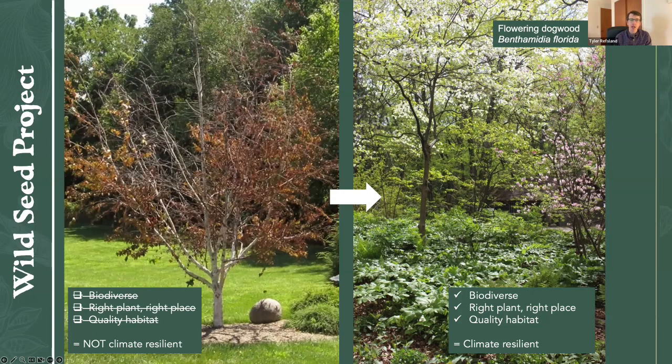Contrast that with the right side, we have multiple layers of vegetation. We have canopy trees, we have shrubs, we have ground cover that's providing habitat, providing dense and complex areas where animals can find food and find shelter. And that to me is something that's a lot more resilient. And even if one of those trees dies out because of stress, there'll be something that can come up and take its place.